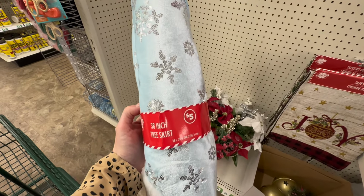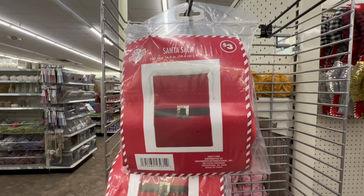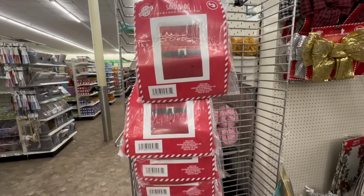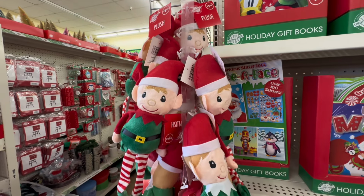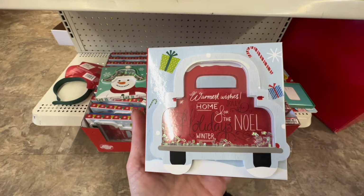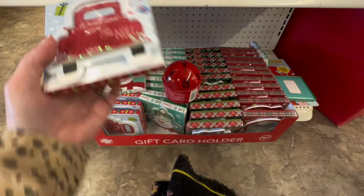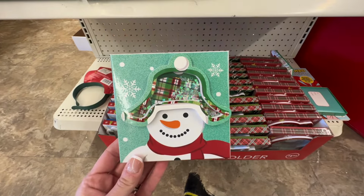We have a 38-inch tree skirt and they have a variety of options at $5. And we also have Santa's sack coming in here at $3. These are so cute. Next up, you guys, we have the plushy elf. These would be fun, kind of like the elf on the shelf, but Dollar Tree version. We also have these unique little gift boxes here, and inside they have a glitter effect. So these are really fun.